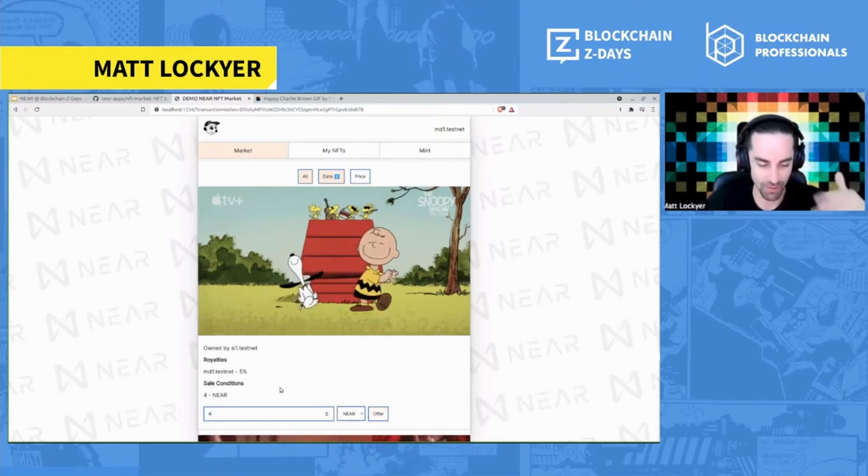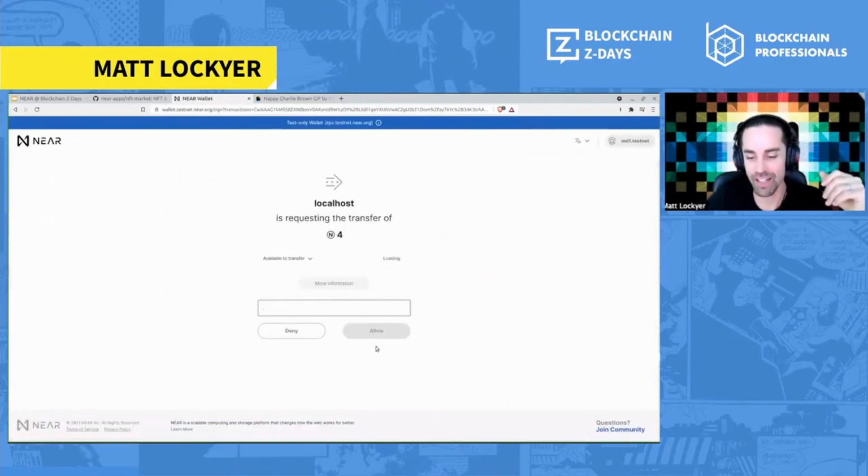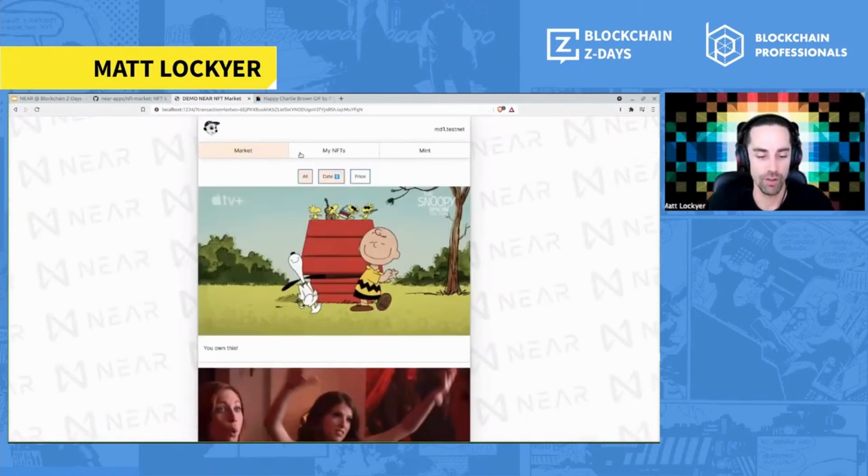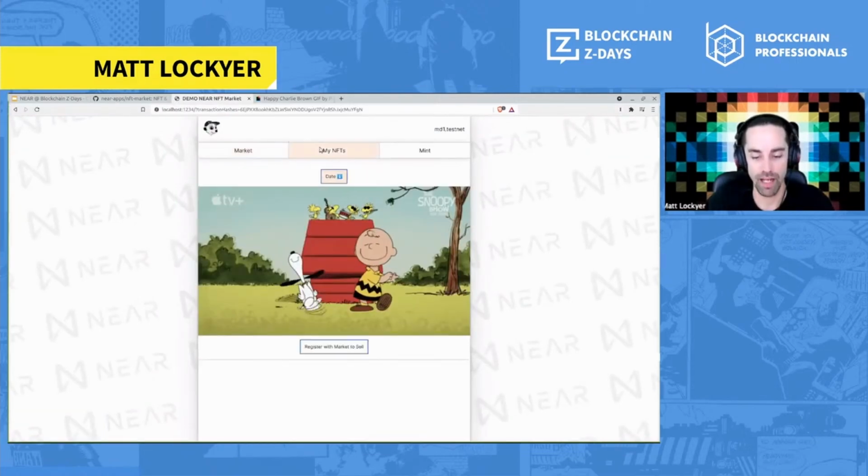It pays a royalty to me, but whatever. So I'm going to make an offer of 4 NEAR tokens, and I'm actually going to buy that NFT from si1.testnet. So it'll show that I actually own the NFT. So it says you own this. And if I look at my NFTs, that's one of my NFTs that I own.